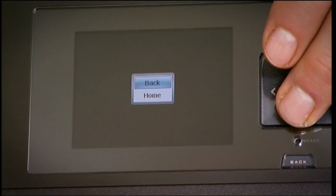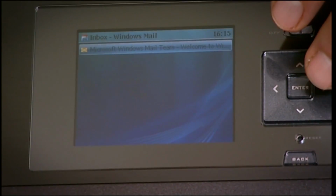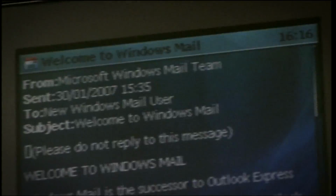And one other really natty feature is once you've set it up within the main computer, you're just one click away from checking all the emails in your inbox. So I definitely think that Sideshow is something to look out for in the future.